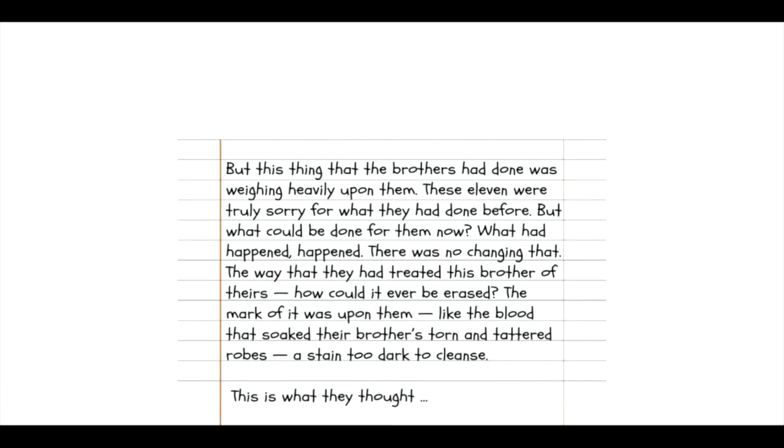But this thing that the brothers had done was weighing heavily upon them. These 11 were truly sorry for what they'd done before, but what could they do about it now? What had happened, happened. There was no changing that. The way they had treated this brother of theirs, how could it ever be erased? The mark of it was upon them, like the blood that soaked their brother's torn and tattered robes, a stain too dark to cleanse. This is what they thought.